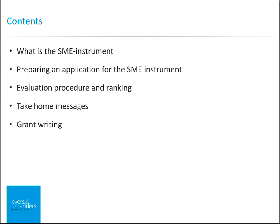Let's see. So during my presentation, I will touch on these different elements. First of all, I will explain to you what the SME instrument is. I will give you some information on preparing for an application for the SME instrument, something on the evaluation procedure and ranking, and then I will conclude with, first of all, some take-home messages and also one slide on grant writing. So I hope that it will help you in your quest for the SME instrument.